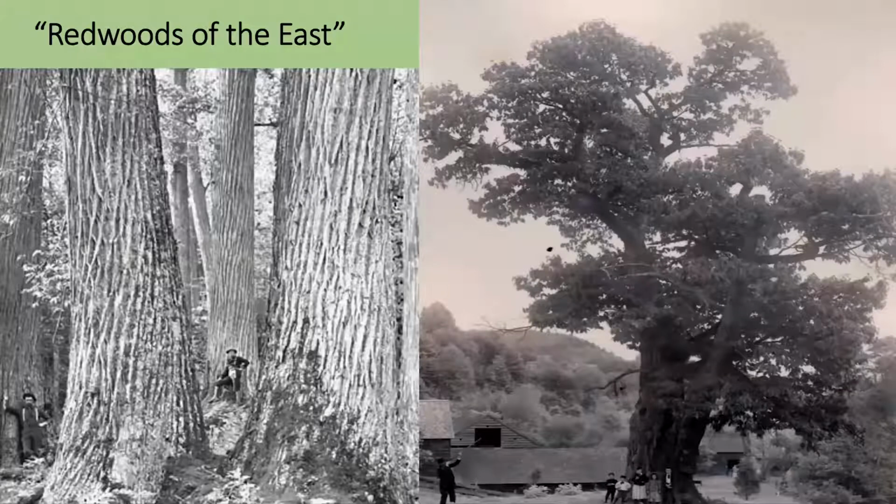So some were recorded as being 100 feet tall. They had these giant diameters, 6 to 10 inches. You can see in these historical photos just how massive this tree was compared to the people standing next to it. So just a pretty iconic species.